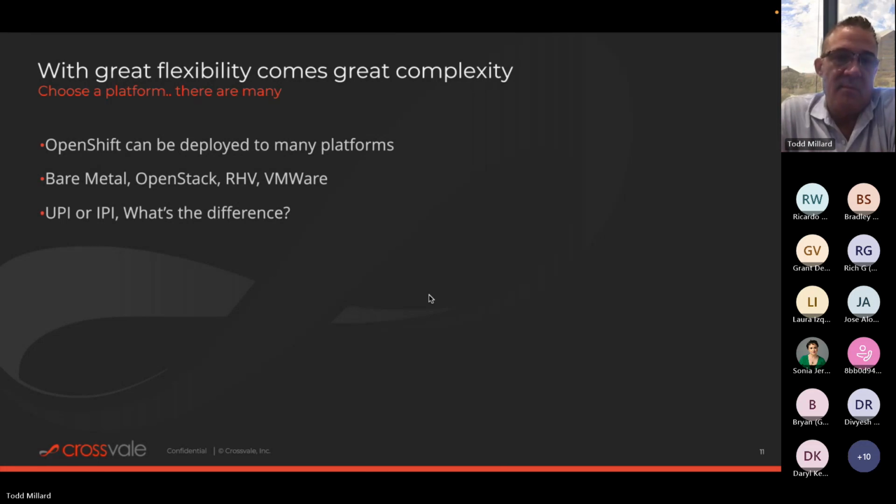And I'm going to bring up some technical situations that we as Crossvale have found ourselves in, how we've approached those, and the challenges of how we got around those challenges. So first off, OpenShift is extremely flexible, which is good. It means it's available on many platforms and it can fit many use cases. However, as noted here in the slide, with this flexibility, naturally complexity increases.